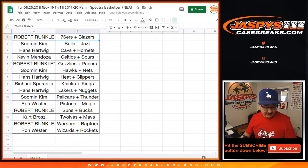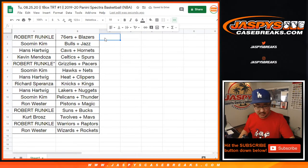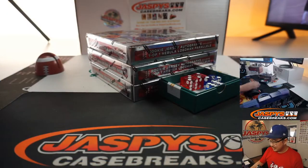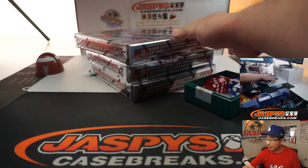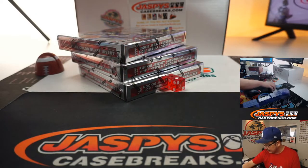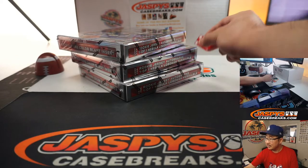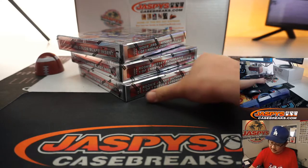If you want to trade teams, you're going to have to trade the entire group for another group. So you can't split those tiers up. While you're considering trades, let's figure out which box we're going to do. So we've got 3 boxes remaining from that case that we popped open. We're going to select a die, and then we're going to go 1, 2, 3, 4, 5, 6 on the dice roll.